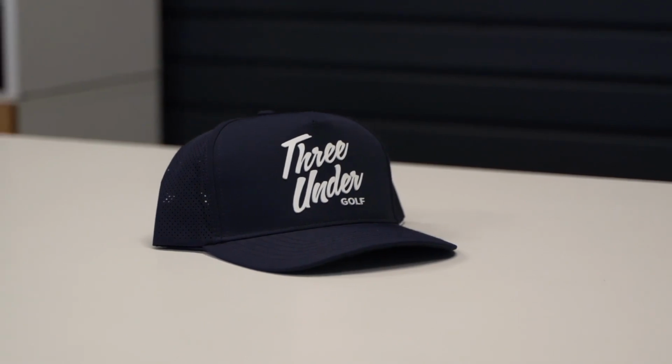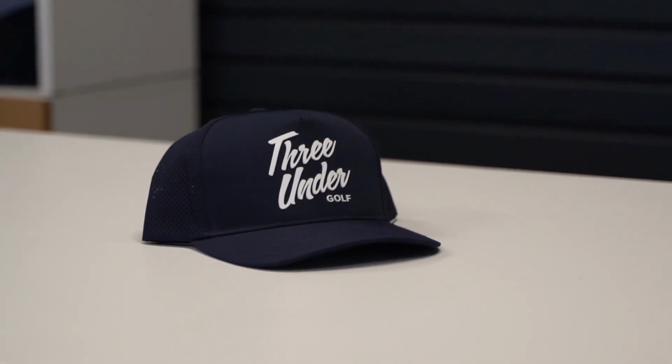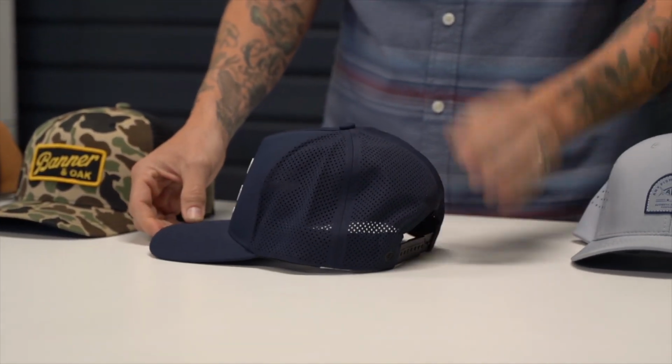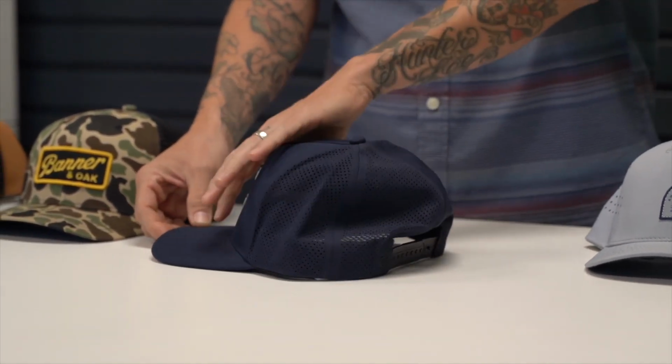So we've talked about these vintage looks, these rugged canvases. You're also seeing a portion of this market that is more focused on technical fabrics and more active style fabrications. So we've got two examples here of perforation on the hat. You can see on this one, the back 4 panels are perforated, almost the same way you would imagine a trucker hat to be. So you've got solid fabric on the front and then perforation on the back 4, so kind of an active trucker style.